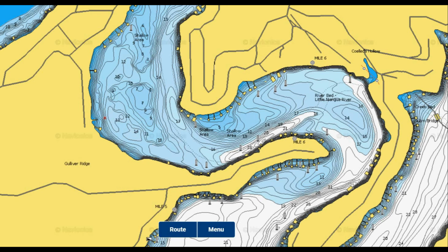These are all great spots you guys can go and use. Do trial and error to find them. Keep an eye on where the bait fish are, and you should be able to find active fish nearby.